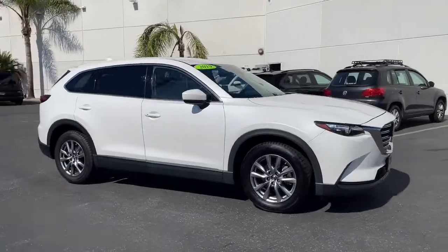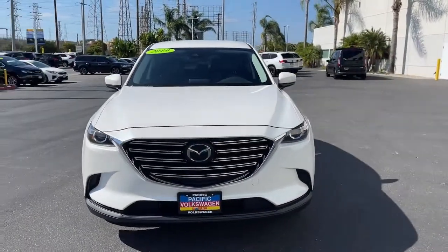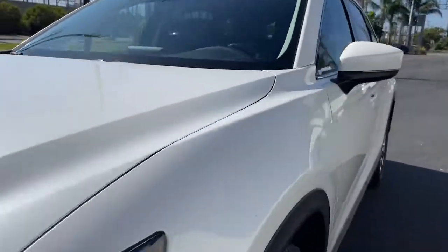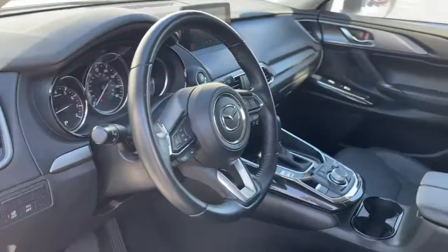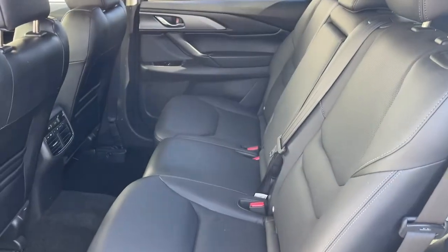Its spacious, flexible interior, easy infotainment system, and driver assistance features make this SUV your go-to for every adventure. These are just some of the great options this vehicle comes with: keyless entry, power passenger seat, power liftgate, dual zone AC, power driver seat, aluminum wheels, heated front seat, third row seat, electronic stability control, rain sensing wipers.